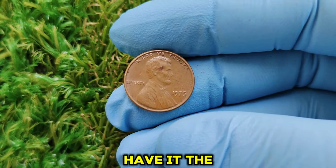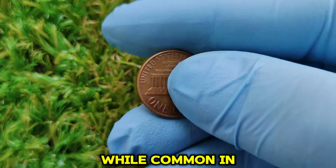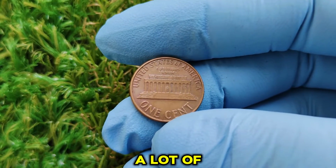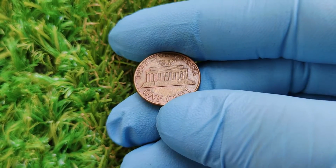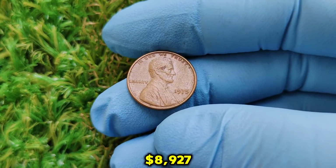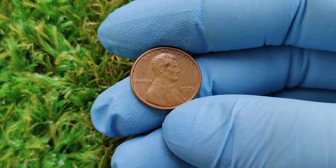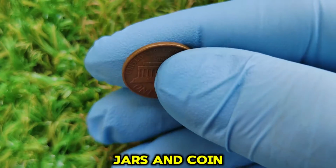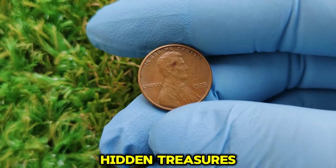So, there you have it. The 1975 Lincoln 1 cent, while common in many cases, can be worth a lot of money if you're lucky enough to find one with the famous double die error. With a current market value of $8,927 for the rare variety, this penny is more than just pocket change. Keep an eye on your change jars and coin rolls. You never know when you might stumble across one of these hidden treasures.